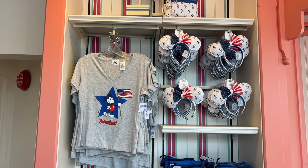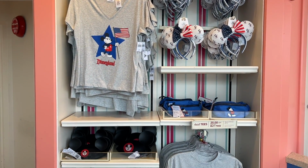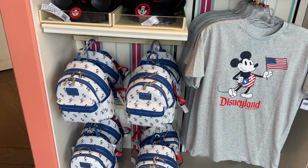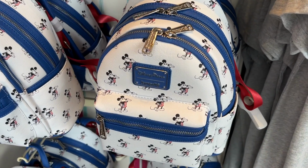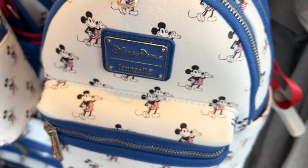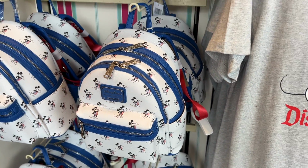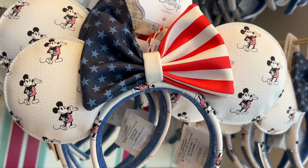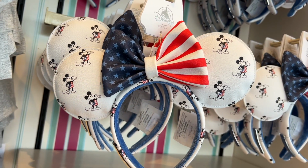Memorial Day is just around the corner, so we're starting to see some patriotic Star Spangled merchandise up here, and we have pretty much everything here. Looks pretty new. We've got Mickey wearing his Star Spangled pants in this Loungefly, but then there's also this set of ears with a flag bow, so that looks really nice.